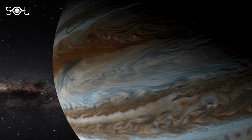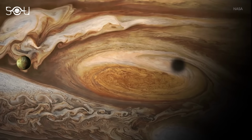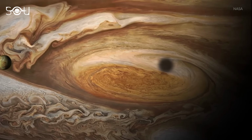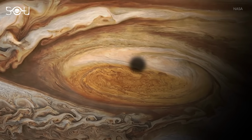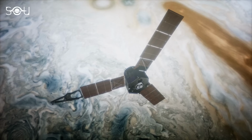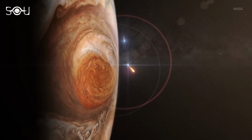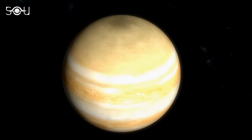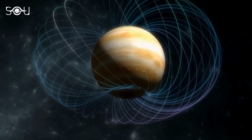Coming back to Jupiter. These findings come from two teams of researchers. One team measured the Great Red Spot's gravity. They wanted to know if the storm's gravity was influencing Jupiter in any way. The idea was simple. Juno's gravity science instrument was turned to the 16,000-kilometer-wide storm to see if it left behind any fingerprints on Jupiter's gravitational field.